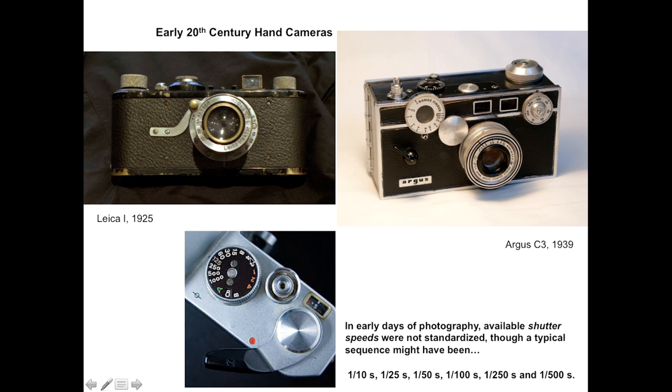Each one of these should be seen as a fraction, with a one over it, so that would be a half second, a quarter second, a 60th of a second, up to 1/1000th of a second on that camera.